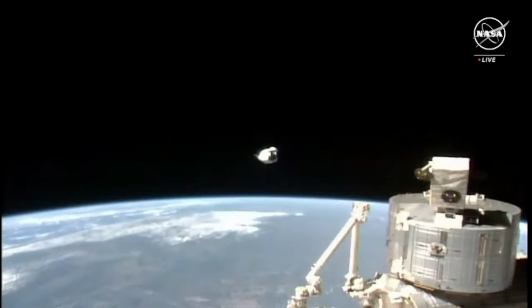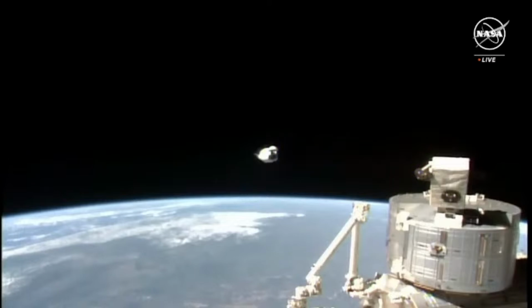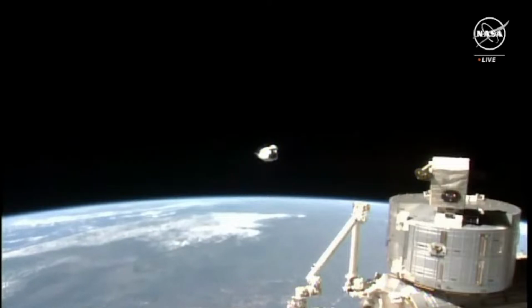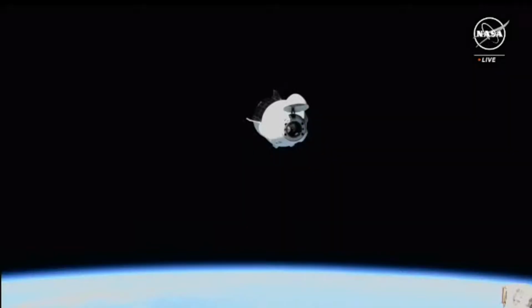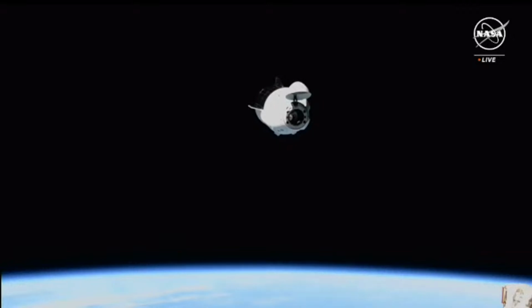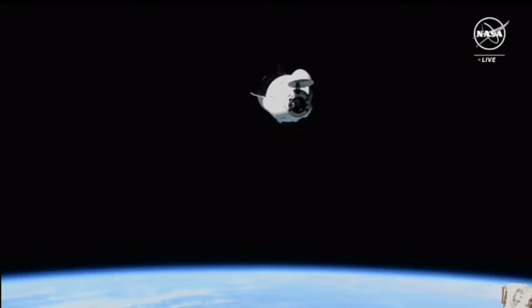And we are getting our first view of Dragon now following that undocking. Dragon is about 62 meters away from the International Space Station at this point. And an even better view there on your screen, you can really see the nose cone open, you can see the solar arrays. Again, undocking did occur at 7:57 a.m. Central Time this morning. We are targeting redocking to the zenith port of the Harmony module to occur at 8:41 a.m. Central Time this morning.